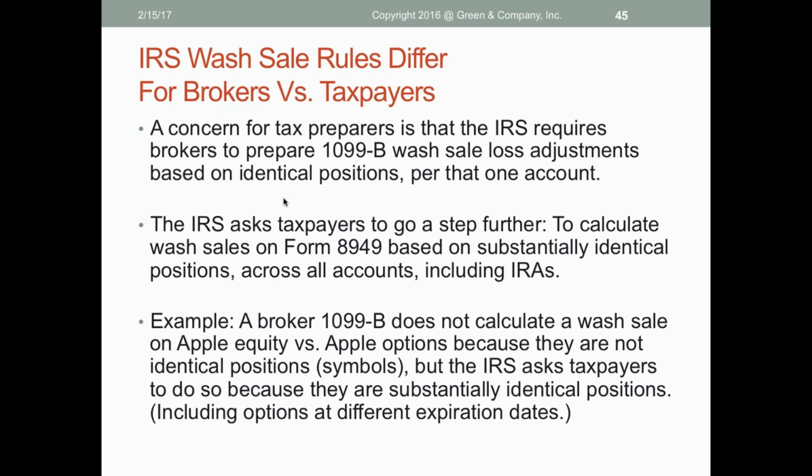So the broker calculates wash sales based on identical positions per the one account. That's all they can be expected to do. They can't calculate it between Lightspeed and Fidelity. Lightspeed and Fidelity are not going to talk with one another. They could not. That would be a violation of confidence.